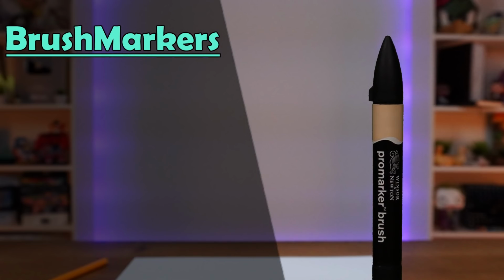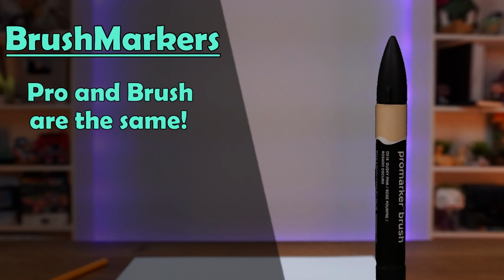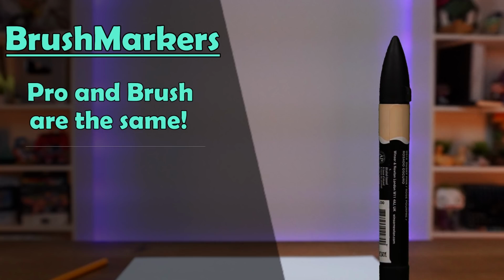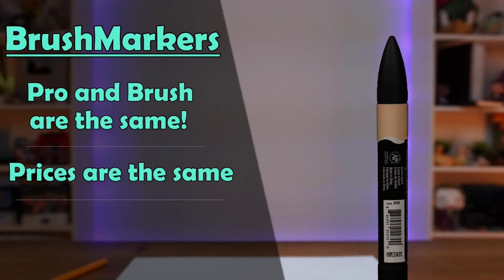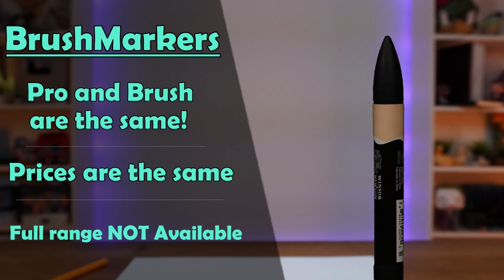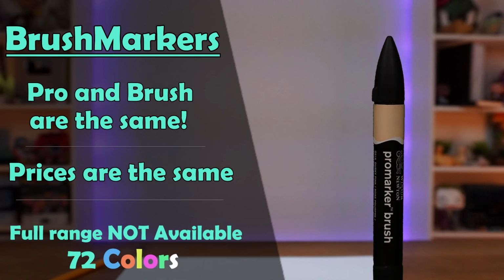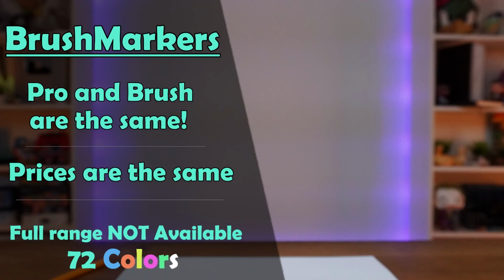Now these markers are part of the Pro marker family in the sense that they are completely identical bar the brush, meaning all previous prices apply here, except for one major difference. The entire color range is not available in brush. Last time I checked, only 72 of the 189 colors are available. Now that being said, things may have changed. I can't confirm that, but it's something to note.